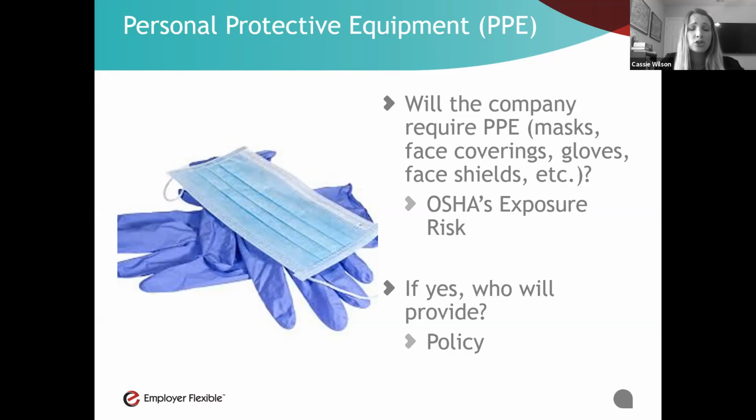But you still want to think, beyond that, are you going to require gloves, face shields? Again, OSHA's exposure risk is going to be the best resource to determine whether that's right for you. And if you do require it, we have to train employees on who is responsible for paying for this PPE. Are you providing it, or are employees? When do they need to be worn? How to properly clean them, and how to properly dispose of them.